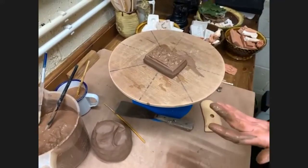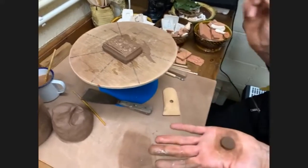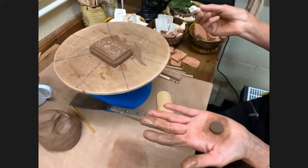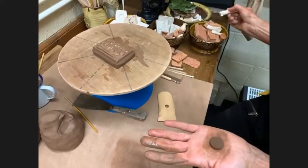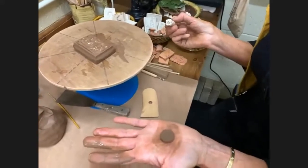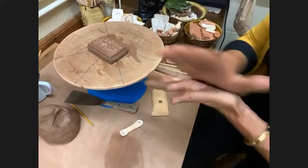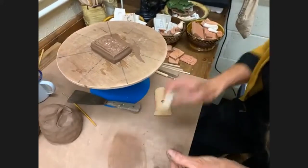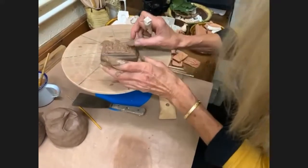Let's roll a little bit of clay, and this is going to demonstrate the use of my stamp. Before I carry on with that, I'm just going to talk a little bit about sprigs and stamps. That's about as technical as I get. Not technical, what's the word I'm thinking of? Sophisticated. Into the 21st century.